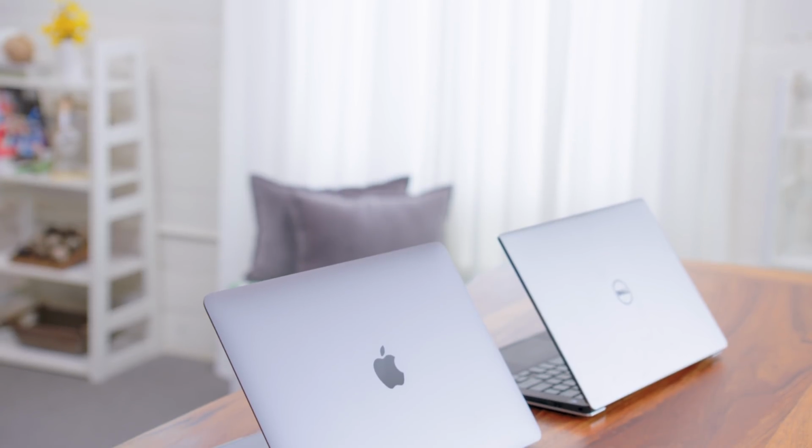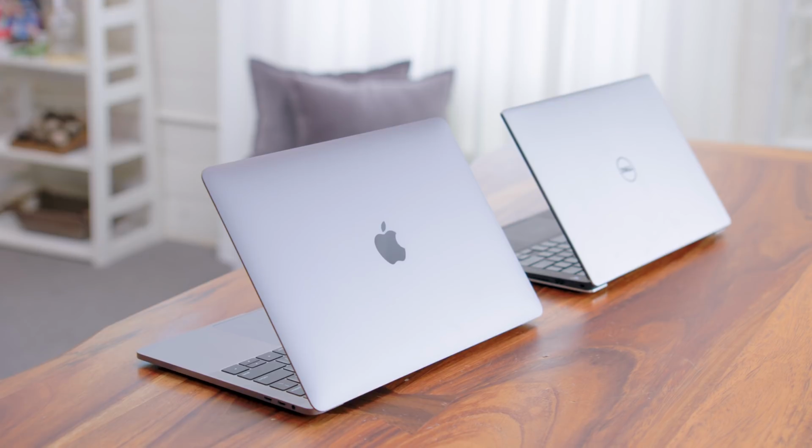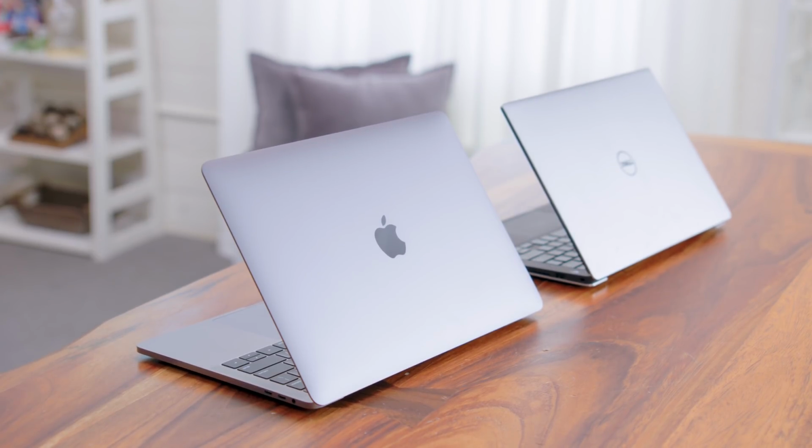Now sure, there are definitely going to be some advantages with going with the MacBook, but that's a lot of money. Now the extra performance of the MacBook is nice, stuff like having a better display and another USB-C port is helpful, but at the end of the day, these are going to be pretty comparable laptops. This one just happens to cost a lot more.